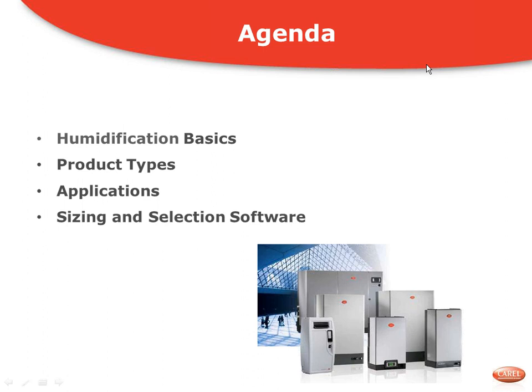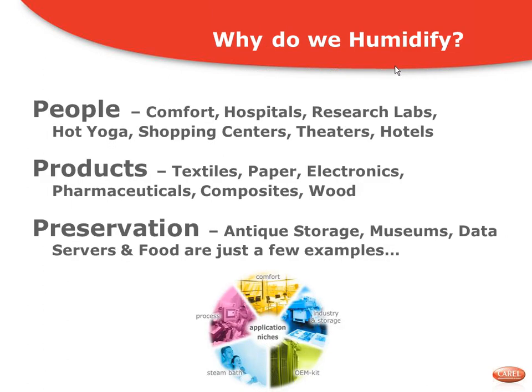We're going to look at the basics. We'll take you back to humidification basics, different product types, different applications, a lot of different applications for commercial humidification, a lot more than you may think. So we'll look at some of those as well, and we'll look at some of the selection and sizing that's available. So if we go back, why do we humidify?